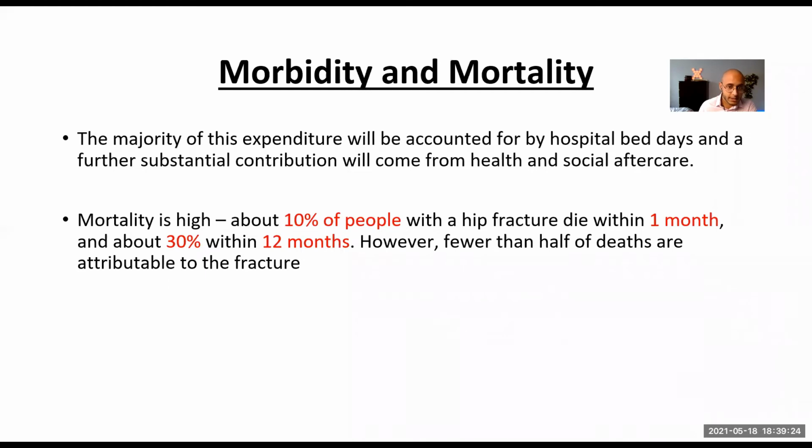Now, why do we say it's a complex medical condition, and why is it so important for not only doctors, but everyone involved in healthcare? The mortality and morbidity is really high. These are studies backed up by NICE guidelines. 10% of the people with a hip fracture die within a month, and about 30% die within 12 months. These are very high rates for medicine.